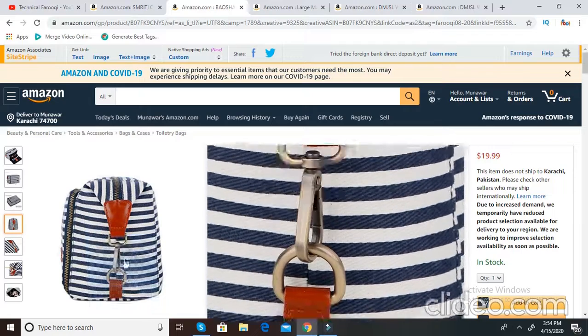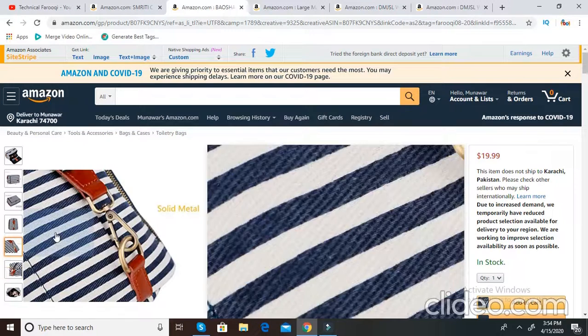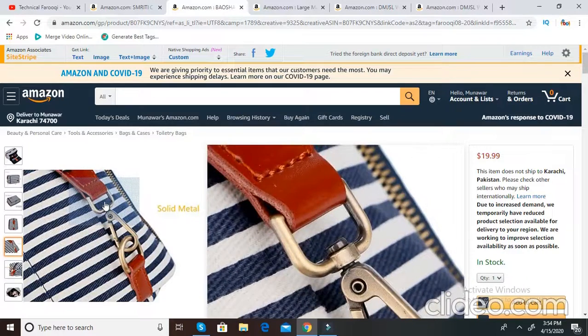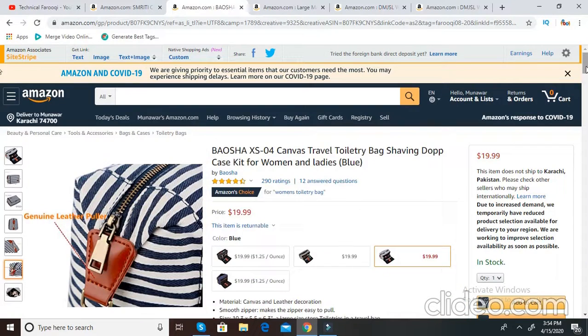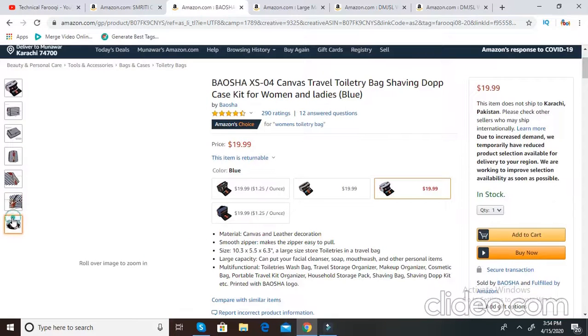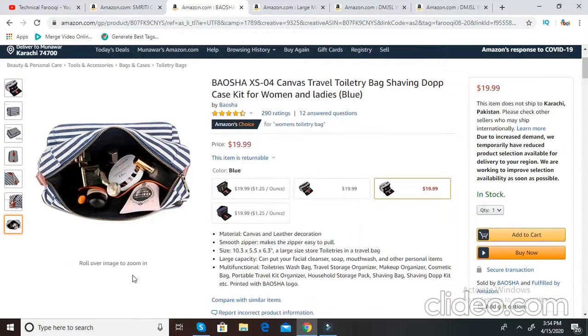You can hang it on your shoulder. And this is another view showing the belt, genuine leather puller. And these accessories you can keep in this bag. This is showing the features of the bag. The material is canvas and leather decoration, smooth zipper that makes the zipper easy to pull, size showing, large capacity, multifunctional, trolley, wash bag, travel storage organizer, etc.